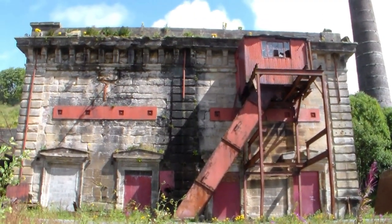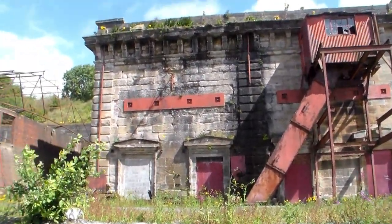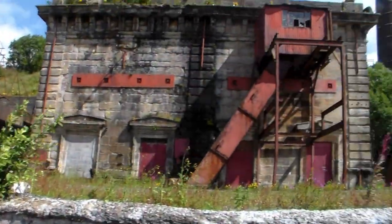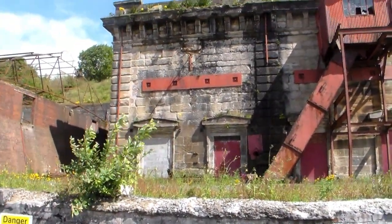This beautiful sandstone building right here was the original blast engine house, which fed the blast furnaces. Now, we'll notice either side, these are now brick kilns. So, in 1921, the ironworks closed, and the site became a brickworks.